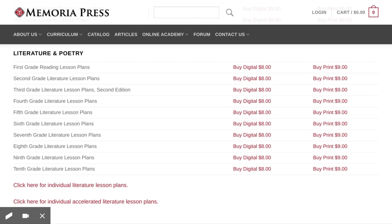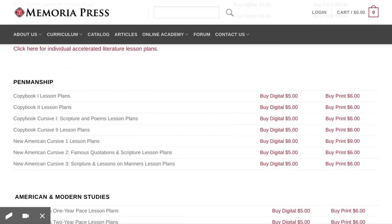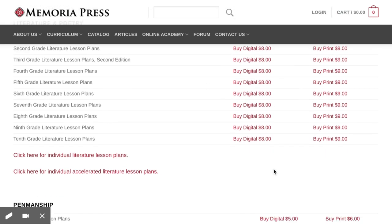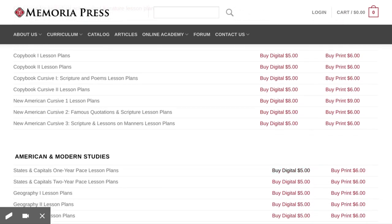If you are going to do what I explained in my previous little hidden gem tip, and just get maybe one or two of the literature guides, as you can see right here, it says you can click here for individual literature plans. So you can actually just get one per novel, per literature guide, which is just fantastic. I'm so glad that they have provided that. And you can see, guys, they're relatively inexpensive, $8 a pop for your year's worth of literature lesson plan, so you don't have to plan anything out.